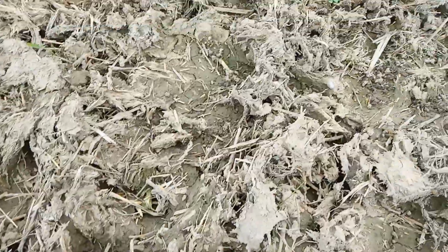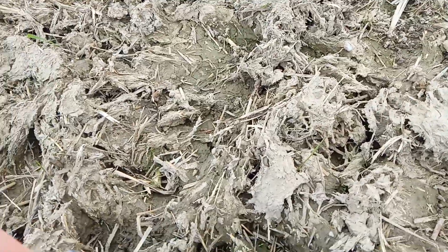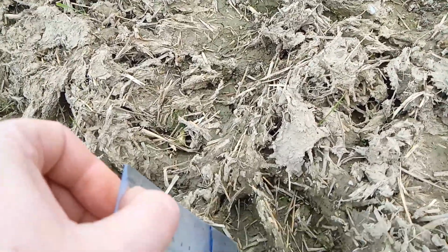As you can see, it's pretty dry really. We've had a pretty good winter and we only had R1s on here, so they're just under a year old, so they haven't made too much damage. So let's have a closer look at some of these hoof prints and see whether they'll meet the new threshold.